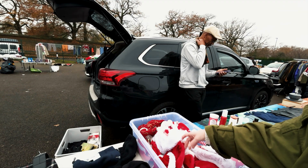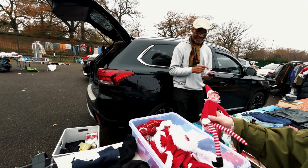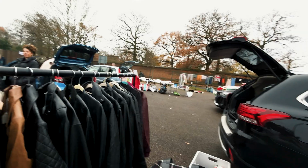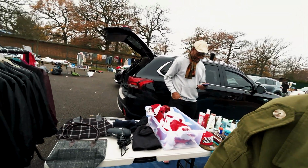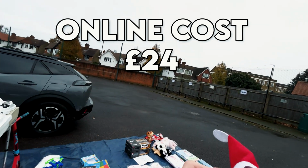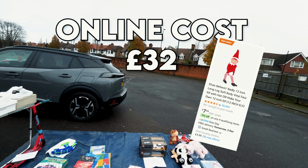Anyway, there was only one other store at this boot sale that we picked something up from. So there was this guy here that had all these different Santa hats, but inside there obviously was an elf on the shelf. And he only wanted £2 for this, which I thought was a pretty good deal, so we picked this up, which now brings our total spent to £7. And how much would this elf cost online? About £8, which brings our total online cost up to £32, which is already our budget gone.